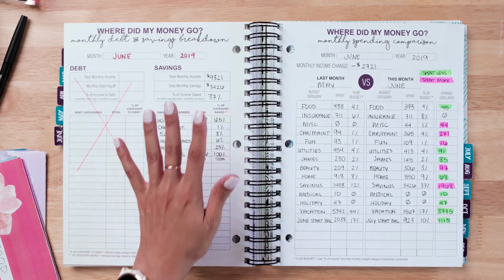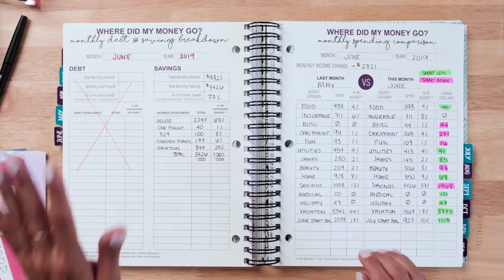The next one I want to talk about is my monthly debt and savings breakdown. This is important because this is going to tell you whether or not your spending is aligning with your financial goals. So in the month of June, I was able to save $3,426. That's 37% of my income. Out of the money that I saved, 65% of that went towards my house savings.